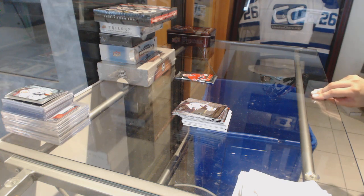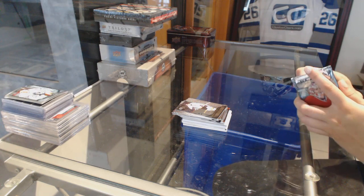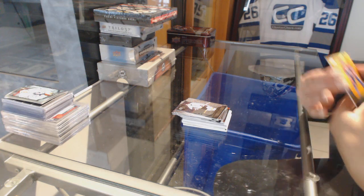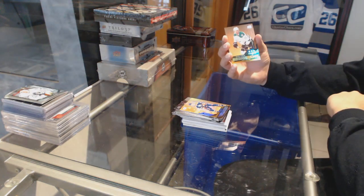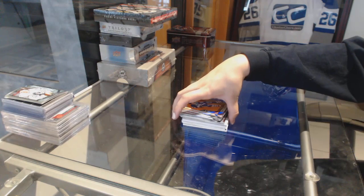Time for the bonus pack. We've got a single diamond orange of Jordan Eberle for the Oilers. Rookie Gems triple of Patrick Nemeth for the Dallas Stars, and a double diamond for the Leafs of James van Riemsdyk.